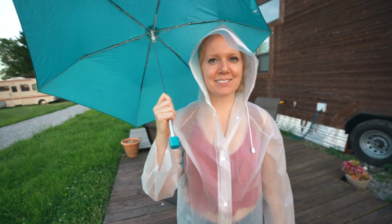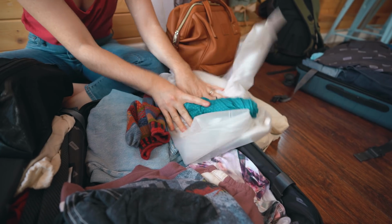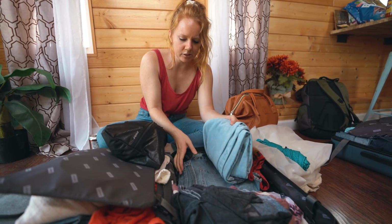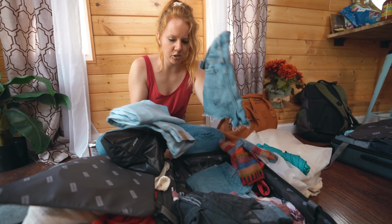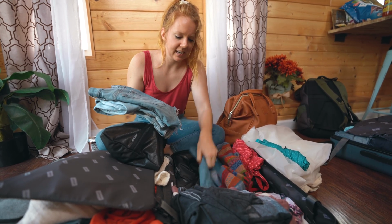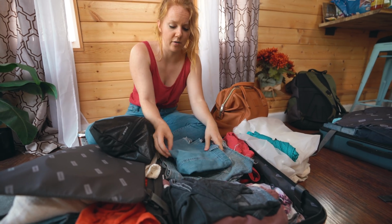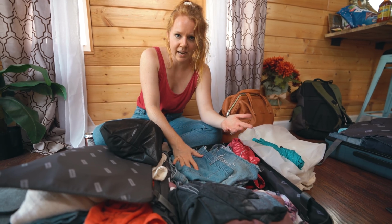Well, should have seen that coming, but I look really cool and I'm not wet. These are super lightweight, super compactable. They work for me. I also travel typically with 2 pairs of jeans. Got the one on, my second trusty pair of jean shorts for if it gets hot, and then my jean skirt, which has been with me for years now. It's like a staple. It goes with all of my t-shirts. You can dress it up or down.